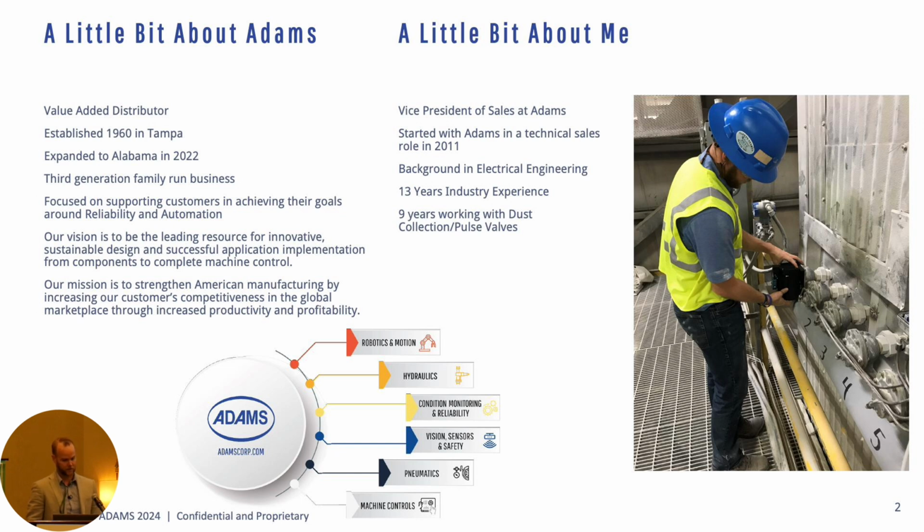Myself, as she mentioned, Vice President of Sales with Adams. Started with the company about 14 years ago and really have been working in the dust collection space for about 9 years now. Needed to prove it with a picture of me working on a dust collector too, to give a little bit of validity to it.